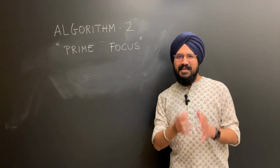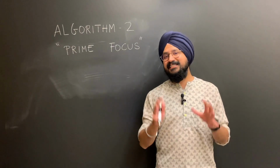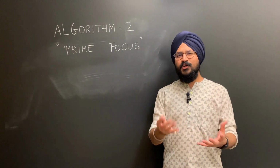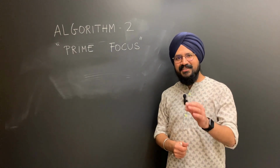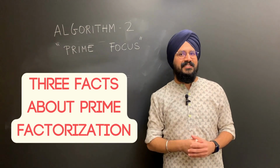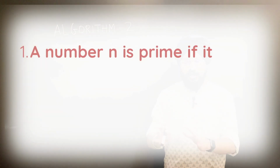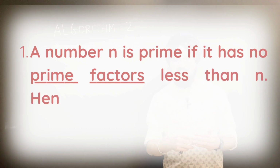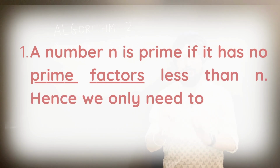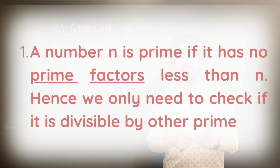Can we be smarter? Absolutely. I present to you algorithm 2, what I call the prime focus. One can call it an optimized trial division method. To understand it, these 3 facts are going to come in handy. Number 1. A number n is prime if it has no prime factors less than n. Therefore, we only need to check if it is divisible by other prime numbers.